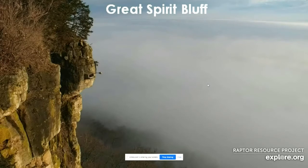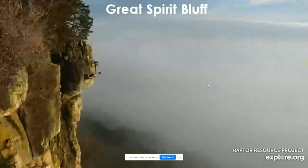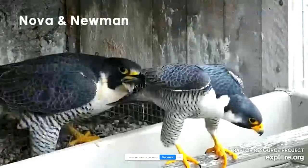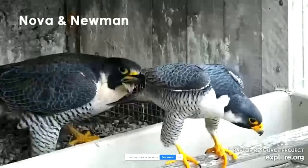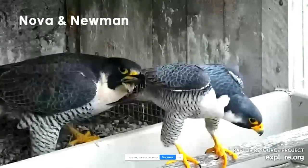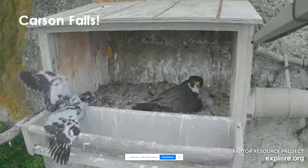And then we've got what we call Cloud Lake, the clouds over Lake Onalaska and Pool 7. Again, amazing views there. Here's our current falcon pair, Nova and Newman. They're both unbanded falcons. Nobody got these 2 to get a band on them. Just research here too.